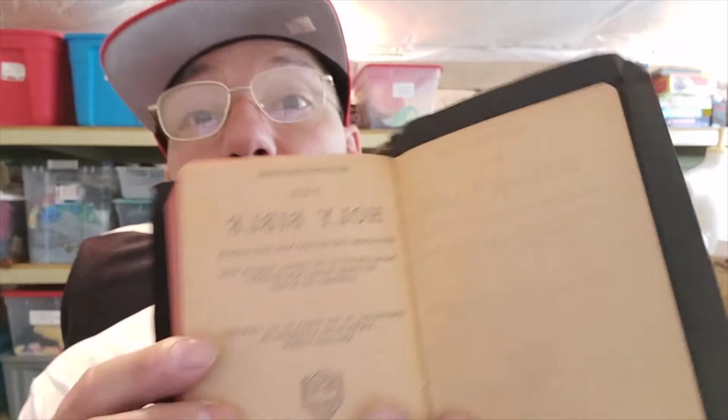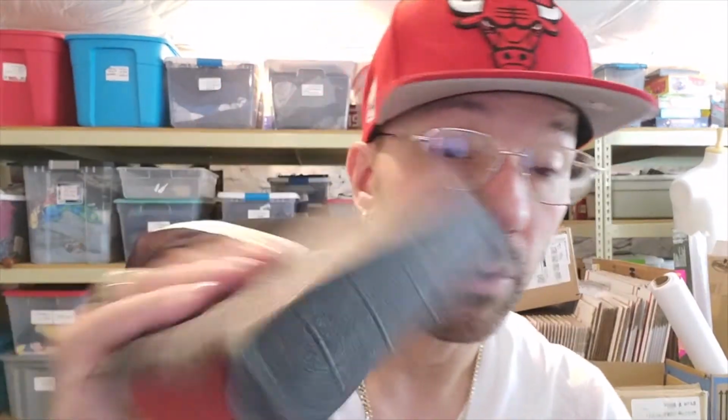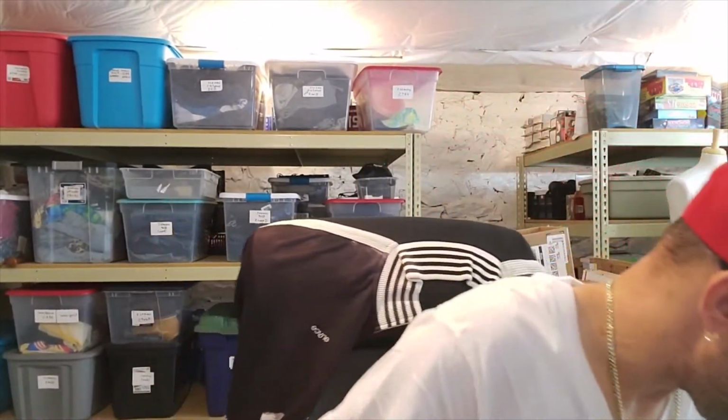I don't think that it's that old. We're going to have to do some research on this Bible. This might have some value to it. It is pretty cool. It's like a pocket Bible. It's got a bent page too. Have to fix that, close that bent page. We'll look at that, and we'll go from there.